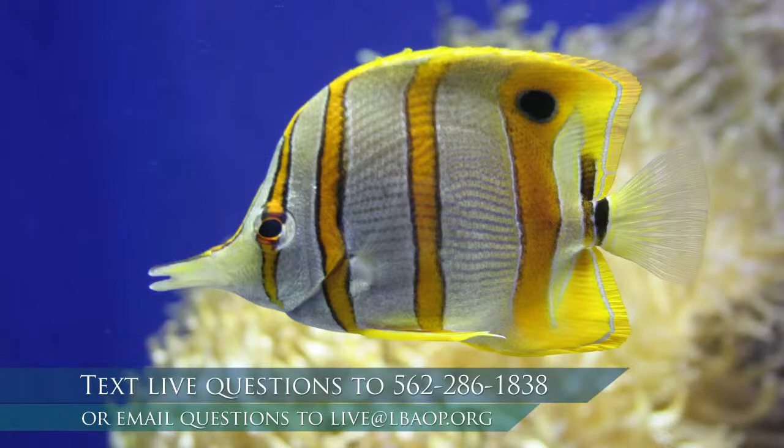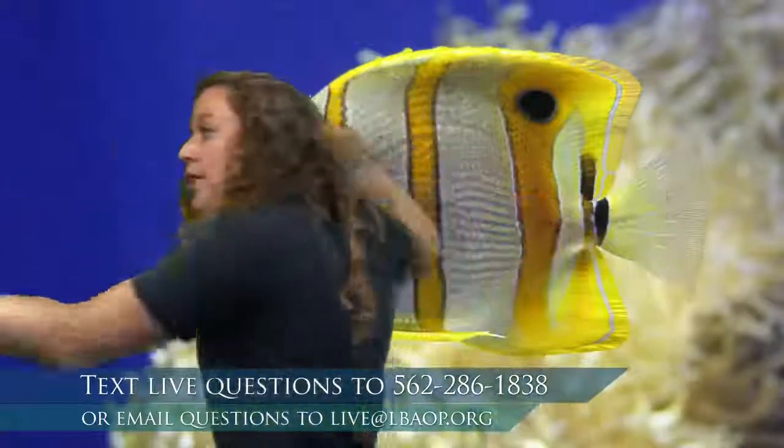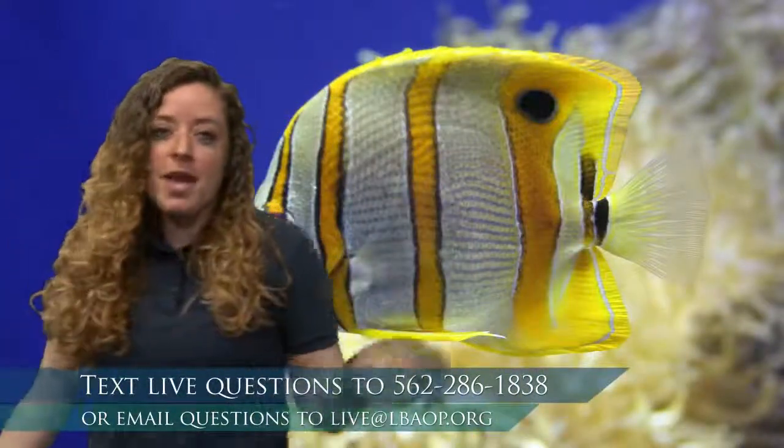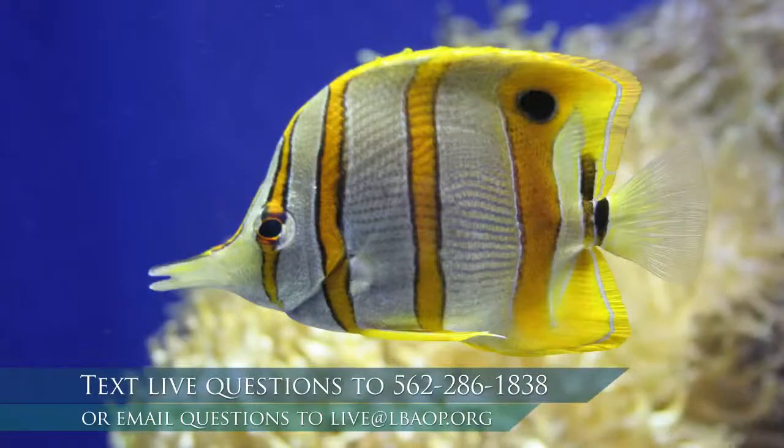Did you say fins? You're right, those are fins. Now the fins, they help the fish do what? They help them swim. They're a much better swimmer than I am. But they help the fish swim through the water. So I'm gonna swim on over to my drawing and let's add some fins.